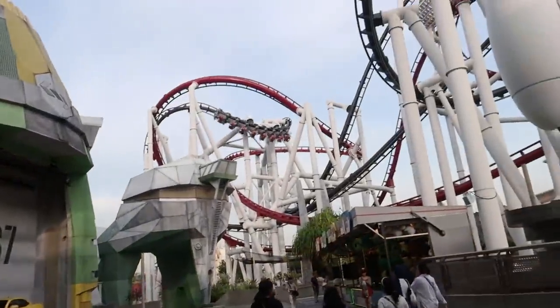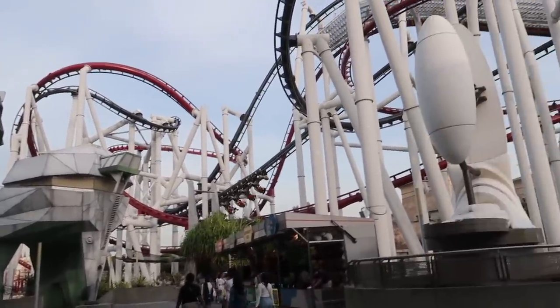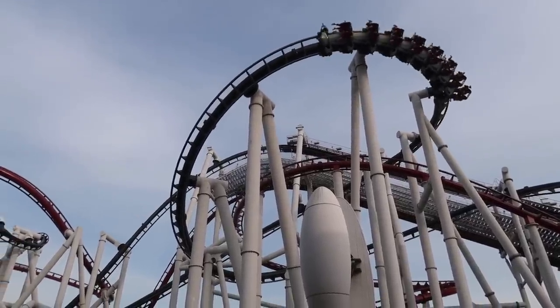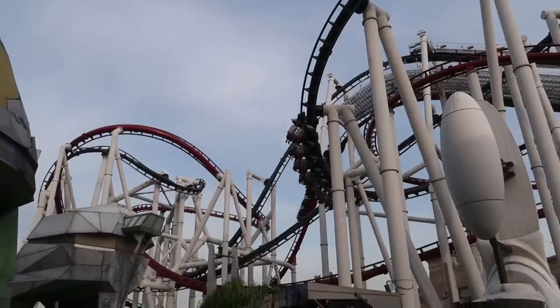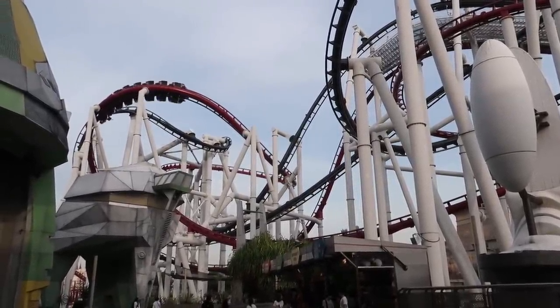There we go. Battlestar Galactica. Well, the end of our day here at Universal Studios Singapore. Just going to make our way up towards the exit, have a little look in the shop, show you the merch, and then we'll wrap up the vlog. Oh, it's dueling. Kinda.